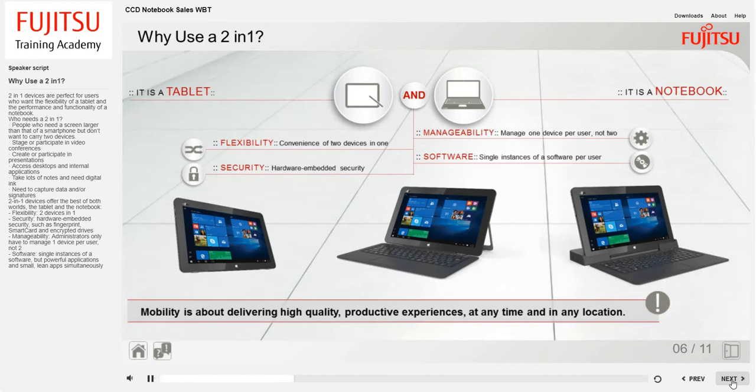People who stage or participate in video conferences, create or participate in presentations, access desktops and internal applications, take lots of notes and need digital ink, and people who need to capture data and/or signatures. Two-in-one devices offer the best of both worlds, the tablet and the notebook.